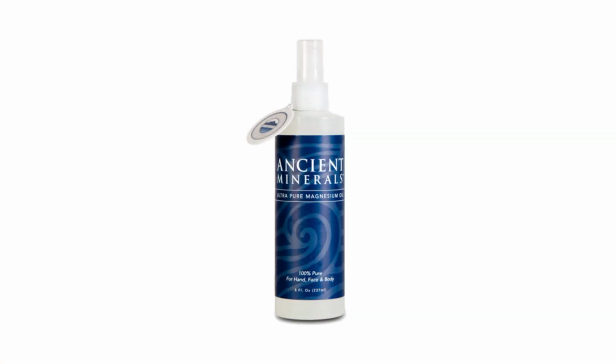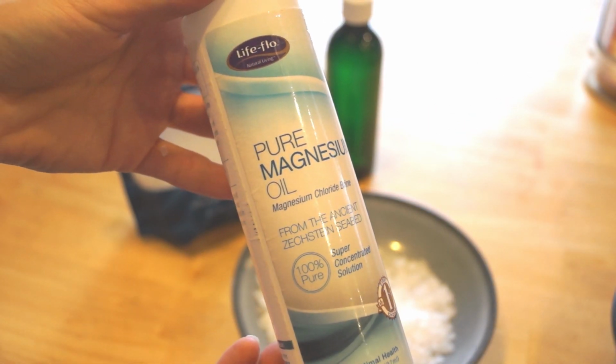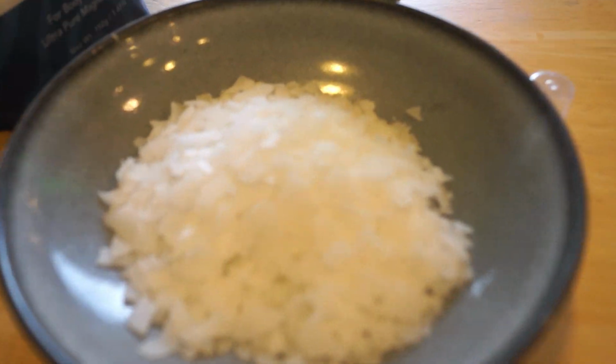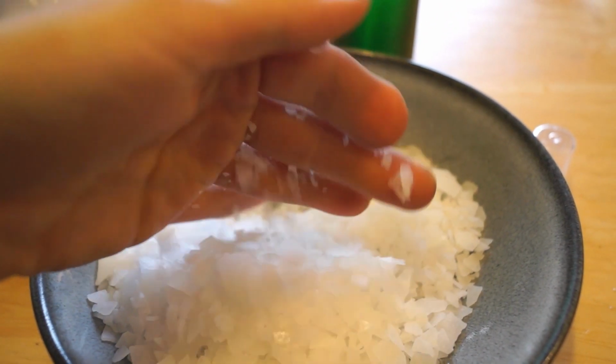You can either get it in a liquid solution, which is called a brine, or it's also known as magnesium oil. It's not really actually an oil, but it's called that. Or you can get it in these interesting, nice flakes. And with those flakes, you can do a variety of things, either just put them in your bath or a foot bath, or create an oil or brine by taking half flakes and half boiling water, and then allowing the flakes to dissolve in the boiled water. Then you cool that down, and that's your magnesium oil or brine that you use.